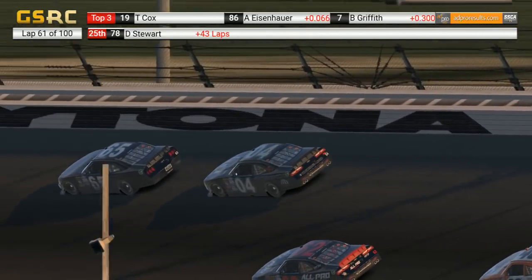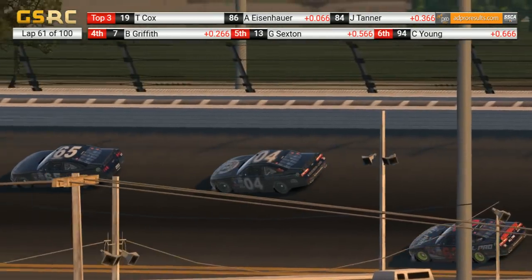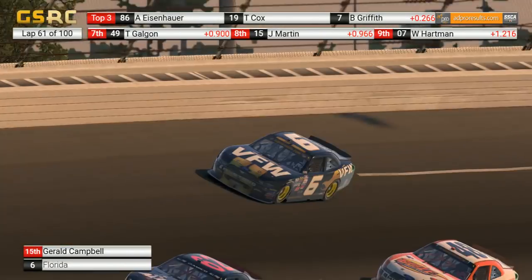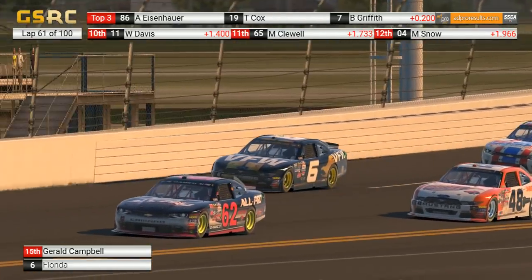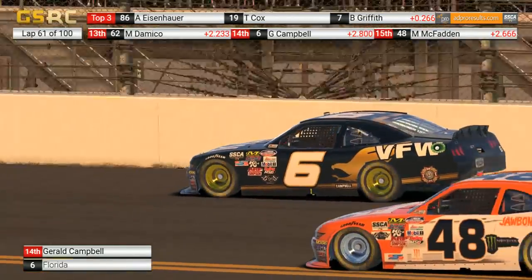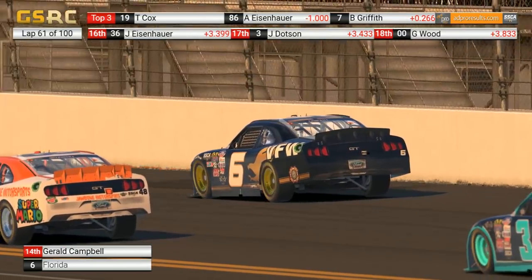Okay, we're going to point out a few more drivers here. 19th position. Is he still on the lead lap? We're looking at... let's go to Gerald Campbell. Gerald Campbell in 15th spot. He came in and topped off. He's been out there for one of these laps. He's the leader of all the cars. He has the fewest laps on us. Mark him on your clipboard, boys and girls. Car number 6.